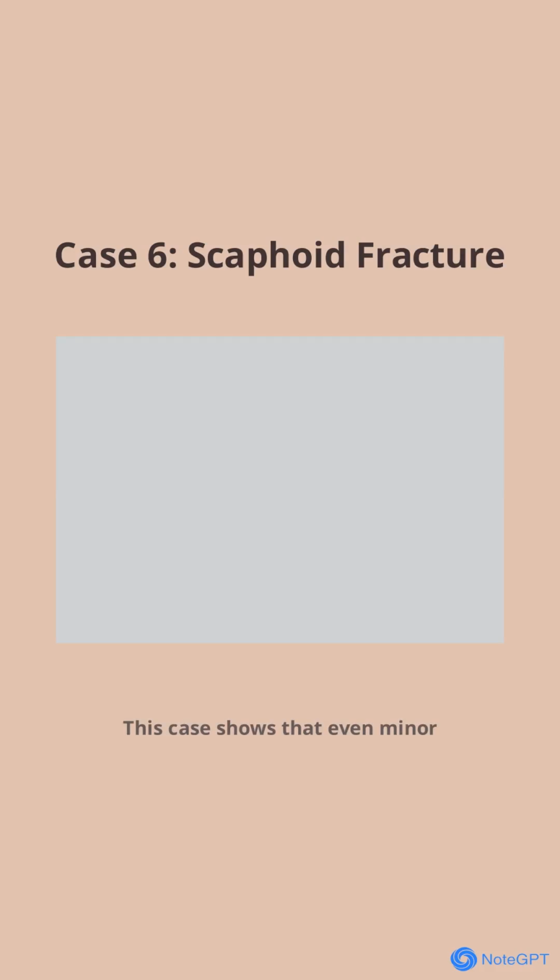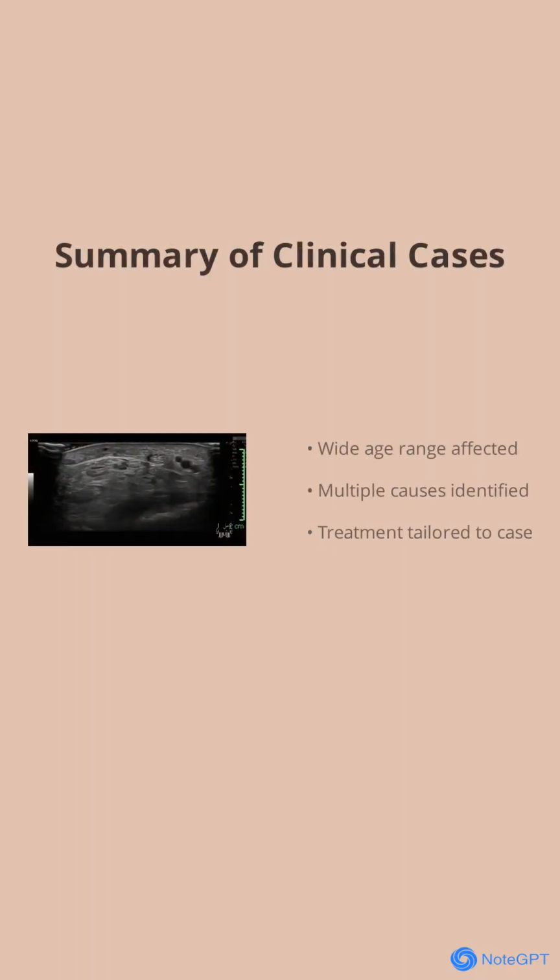This case shows that even minor carpal bone injuries can lead to ACTS, highlighting the need for vigilance during follow-up. Viewing the clinical summary, we see that ACTS affected both men and women, aged 43 to 65, with diverse medical backgrounds. Causes range from infections and soft tissue injuries to various types of wrist and scaphoid fractures.